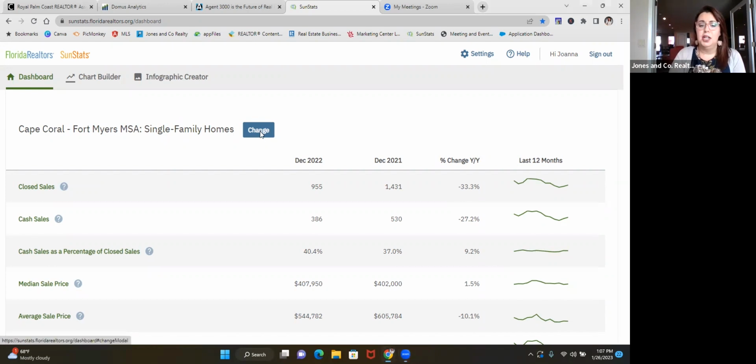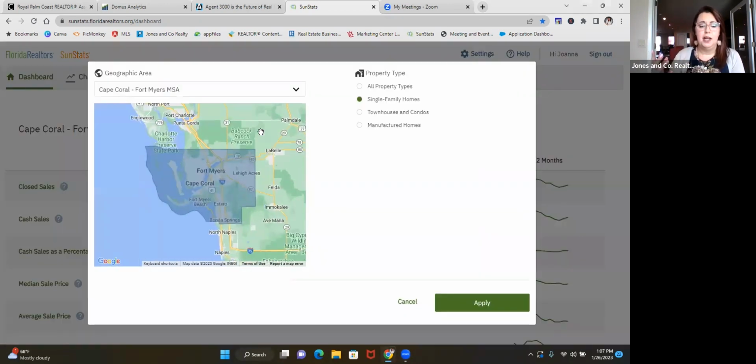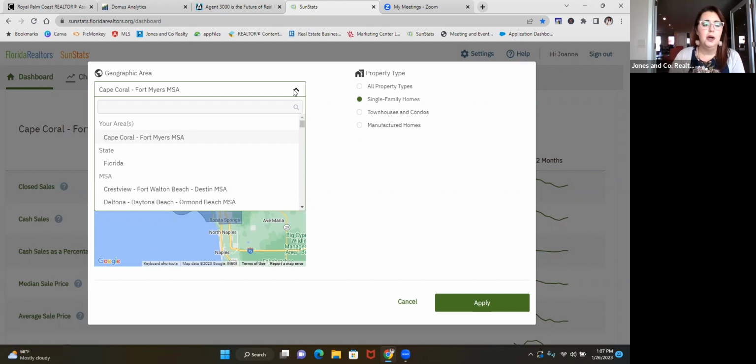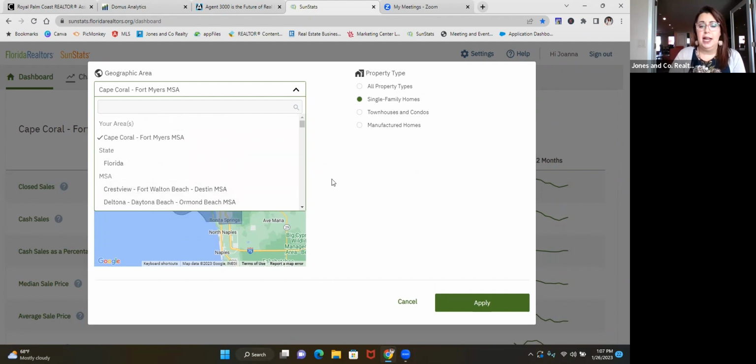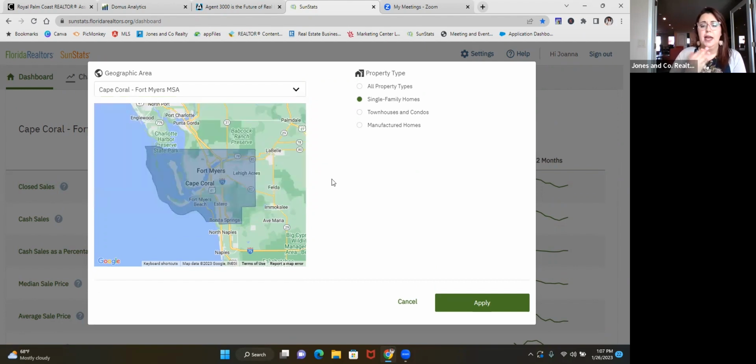But you can change this right here and access anywhere in Florida, and it'll go ahead and give you this beautiful map that shows you really where they're pulling that data from and then what data it is that you are looking at. So you can go ahead and change that. They've got lots of different areas. You can do Miami, you can do the whole state, Daytona. Go ahead and go through that list if you need to. For right now, I'm going to keep it at single family homes in the Cape Coral Fort Myers area. And I'm just going to click apply.